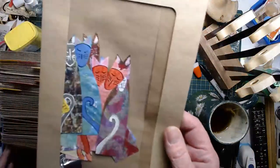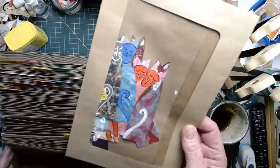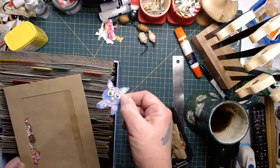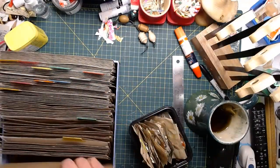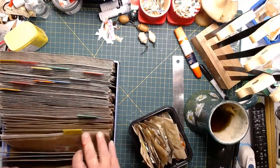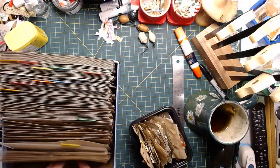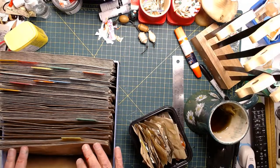And my skimmy cats. These ones I actually have a template for. I do them all the same way. These ones are page tabs and they're all hand cut. Then, of course, my little fish. I'm low on fish. I have to decorate some fish. I could do a ghost on them.